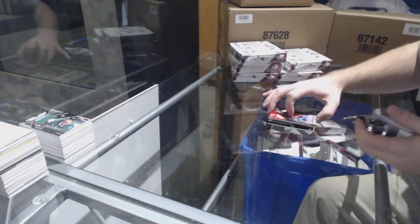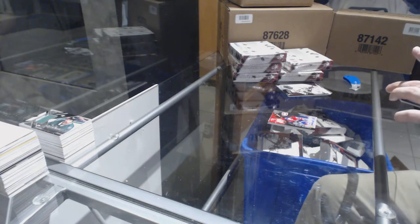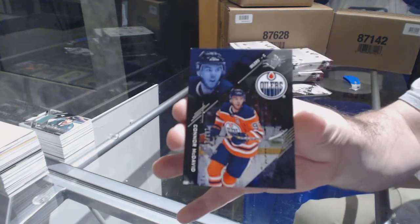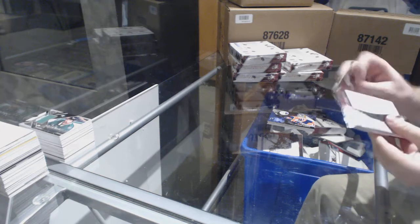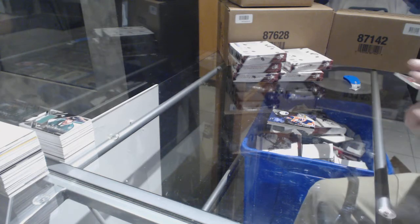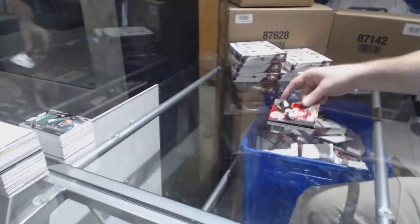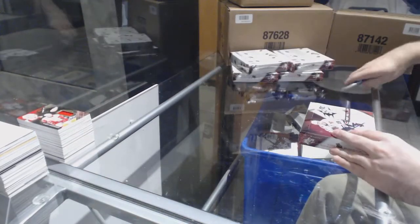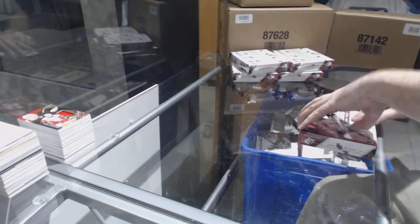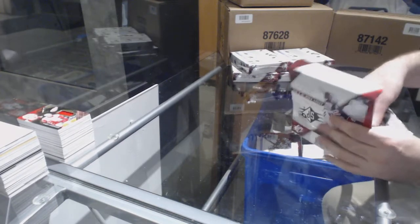Sorry. Number 39. Ooh. For the Oilers, 299, Connor McDavid base. So Johnny Bower, another Leafs goalie. All right, there you go. That's for Blitz. And for the Red Wings, 299, Evgeny Svechnikov. Anything Penguins? Not yet, I don't think.